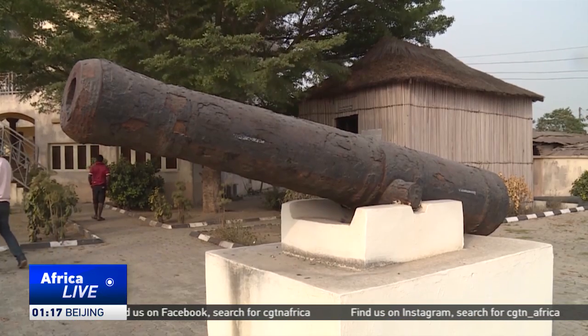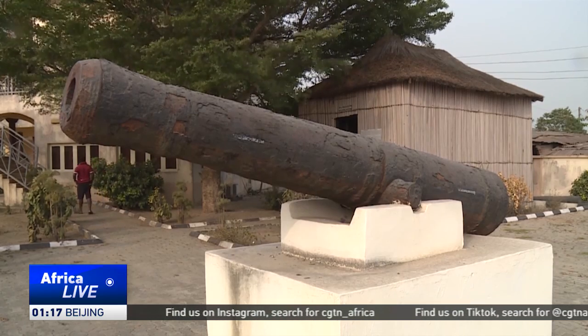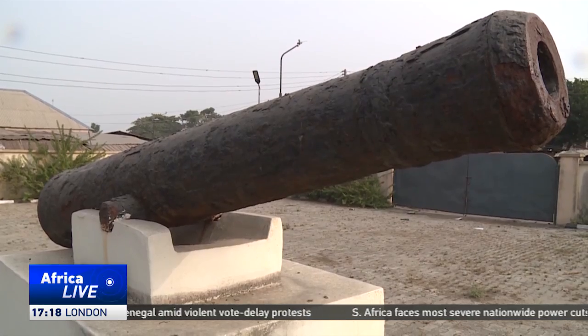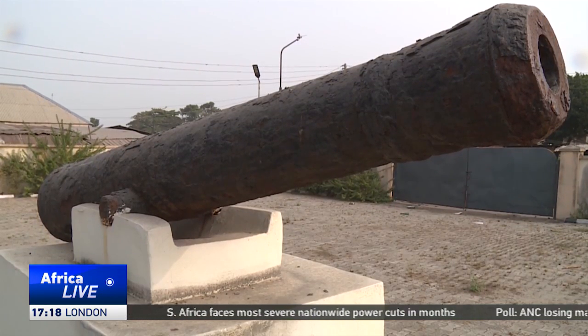Stationed in front of the slave market, a cannon, which is still in place to this day. We have the big cannon gun in Badagry and the small cannon gun. The big cannon gun, the white people give us the big cannon gun, we give them 100 slaves. They give us the small one, we give them 40 slaves. They use the cannon gun to protect the slave market. That is why we are having the cannon gun beside the slave market.